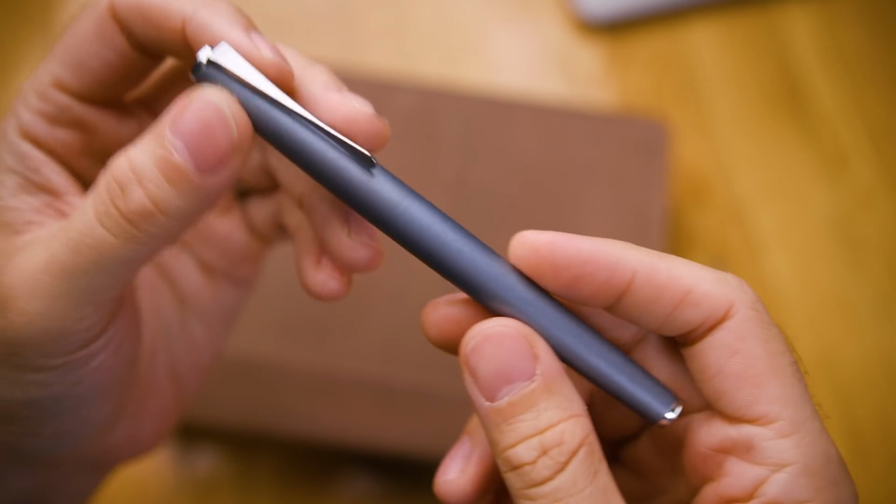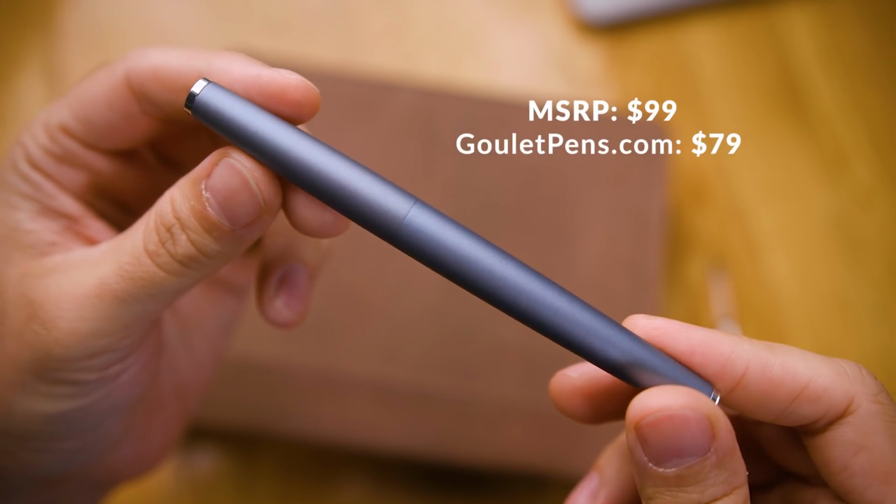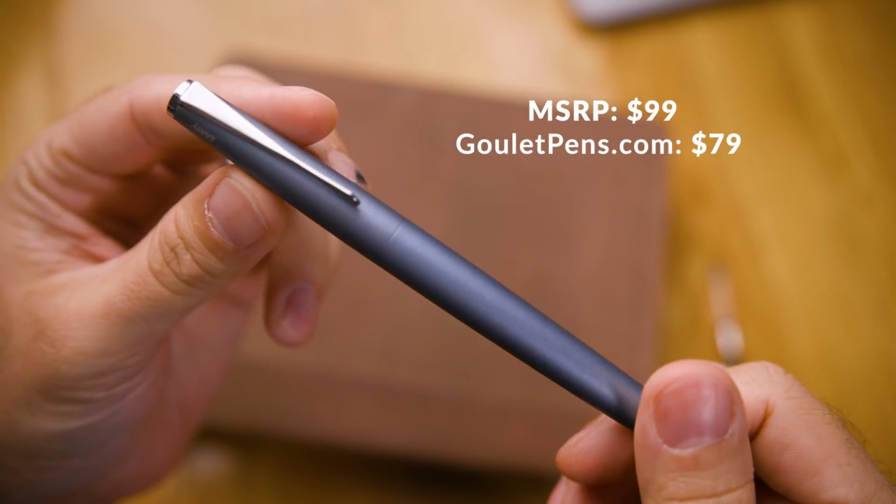So this is a LAMY pen. Again, I consider it kind of a next level pen. It's a great pen. It's closer to that $100 range. You're hitting that $99 MSRP. It's usually going to sell for about $80. It's a little bit nicer. I consider it more kind of a professional pen.